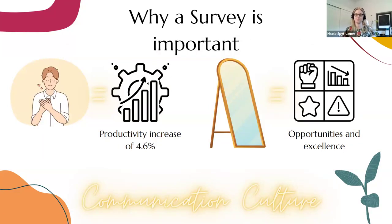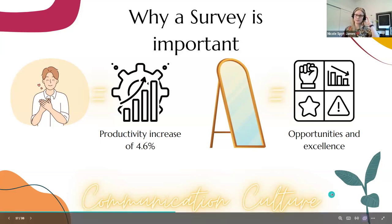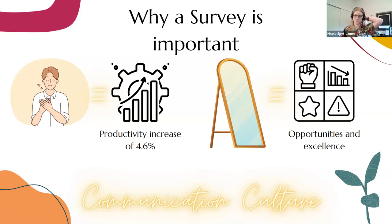Well, the easiest way to do it is to create an employee engagement survey. Other times you can sit down with each employee, but surveys are really to the point. They take less time and fewer resources, and just by taking part in surveys, employees feel heard at their workplace, which lends to them being ready to increase their productivity by 4.6 times. So just by feeling heard, you're actually increasing somebody's productivity because they feel more engaged and more into the process, right?